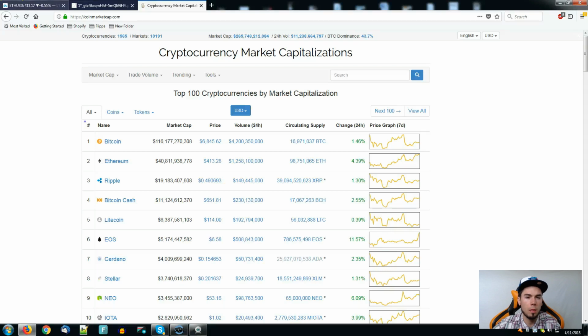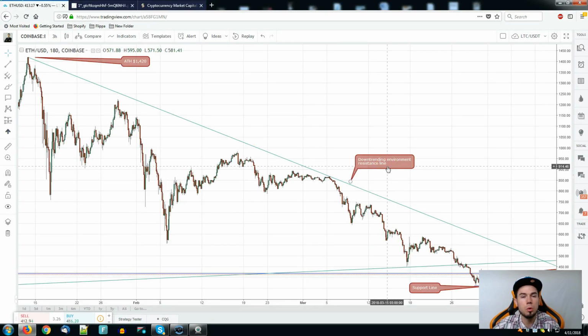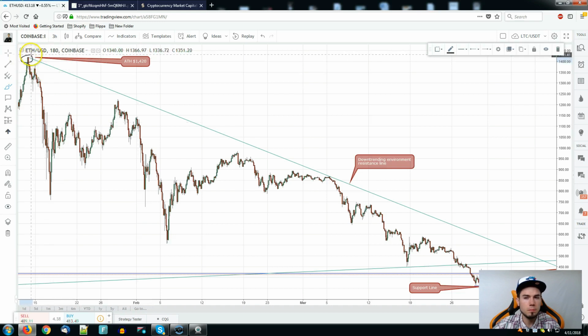So going to the technical side, this is our chart as of right now, a 3-hour candlestick. Ethereum paired with USD on Coinbase, with the all-time high position right here, $1,420 for Ethereum paired with the US dollar. That was our all-time high, around the 13th of January 2018. Since then, we're in a downtrending environment. Clearly speaking, that's what it is. This is its line, basically: the resistance line that starts from here and comes down the way, pushing us down.